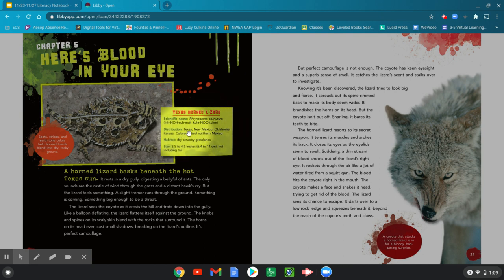Distribution: Texas, New Mexico, Oklahoma, Kansas, Colorado, and northern Mexico. Habitat: dry, scrubby grasslands. Size: 2.5 to 4.5 inches, 6.4 to 11 centimeters, not including tail. Spots, stripes, and earth tone colors help horned lizards blend into dry, rocky ground.